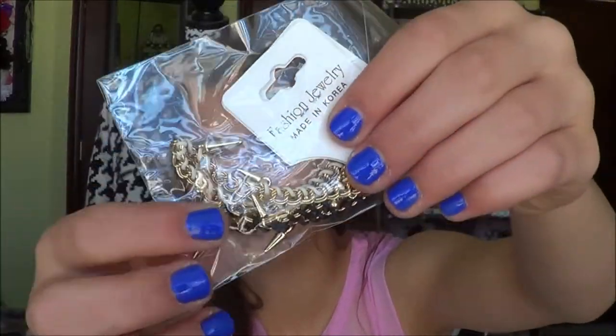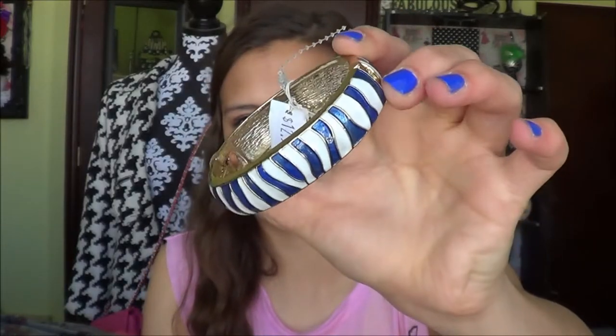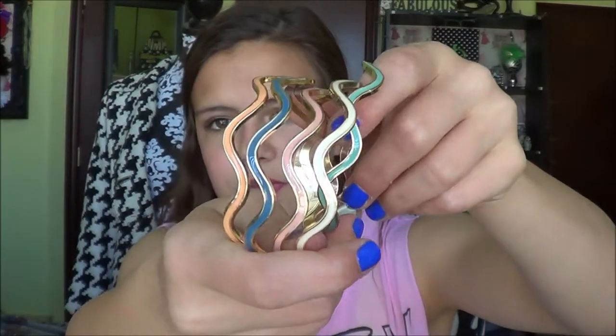Then, let's see. Oh, she picked up some jewelry, too. I didn't even know this. I'm not going to take them out of the bag because it'll just take too much time. But there's a white and black and gold chain thing with little spikes, if you can see that. A dark blue and white zebra-esque bangle bracelet. And this really, really pretty gold and turquoisey bangle. These came in a set and they're all really bright, springy colors. So these will go awesome with the springtime.